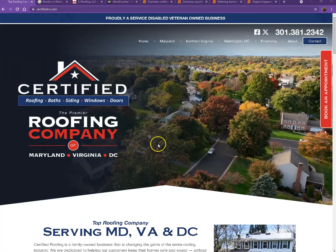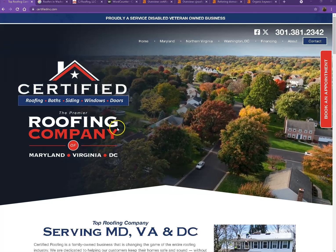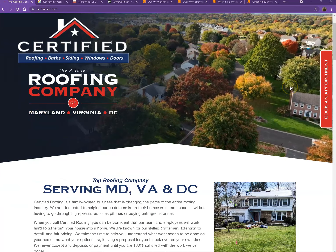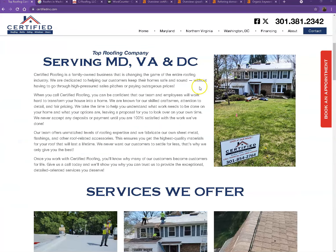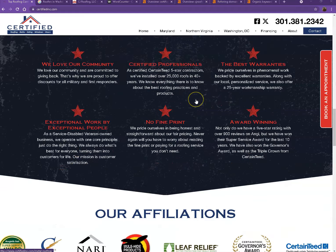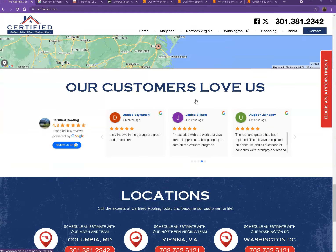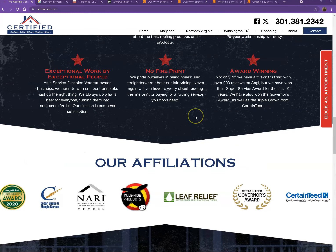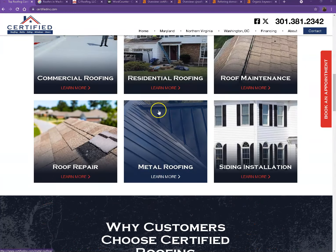You actually have a pretty good looking website. You have your logo here, the areas you're servicing, and you also have your call to action. You also have good photos, a nice layout, and a good amount of content as well. So there's just a few things we're going to go over to make sure we get you on top of the search list.